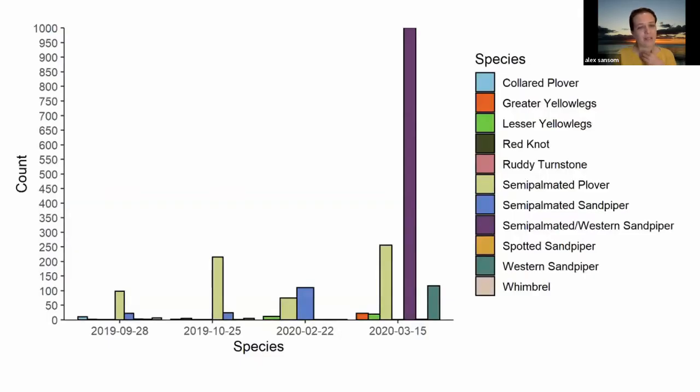And these are some of the birds that we saw. Every single time we went, we saw lots of semipalmated plovers. And on that very last visit, we had a really high count of those tiny semipalmated and western sandpipers. Some of those were definitely western sandpipers because they were closer to me and I could identify them positively, but a lot of the birds were quite far away and I couldn't get close to them without disturbing everything. So I only have those down to one or other of those two species, but overall it means there are over 1,000 of those small sandpipers using that mudflat on that visit, which is quite a lot of birds.